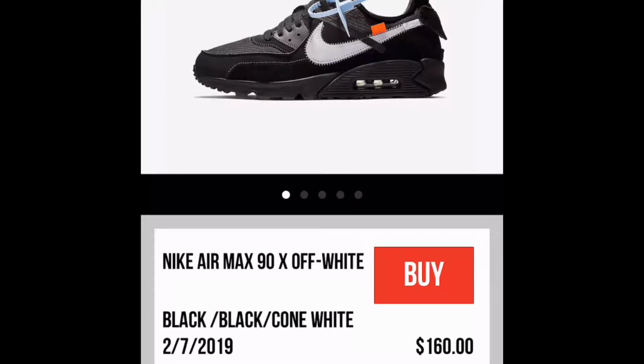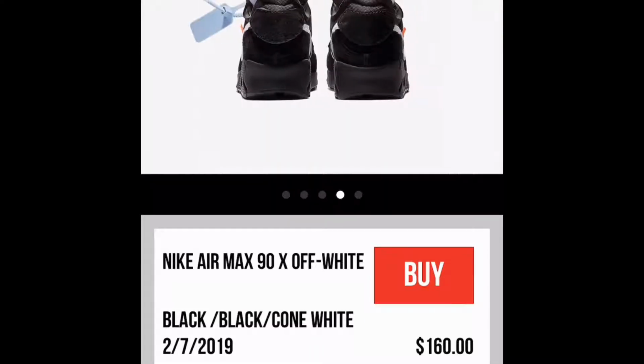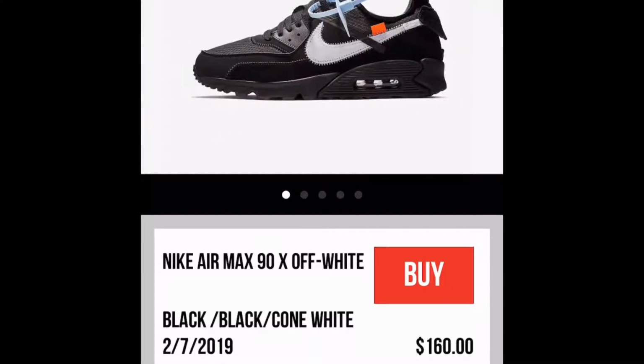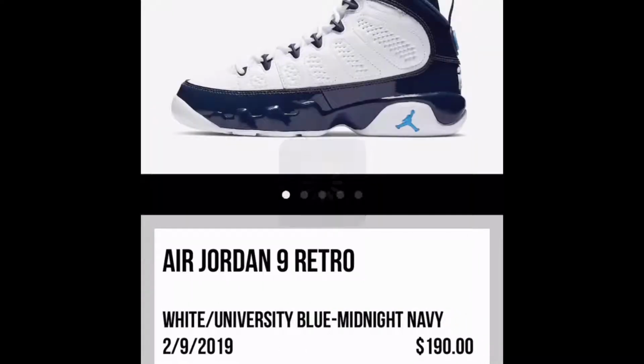Here we have an Air Max 1990 Off-White. Very simplistic. Wish it had the Nike Air or something on the back, but they are a comfortable shoe. Available in black, also available in an ore colorway.